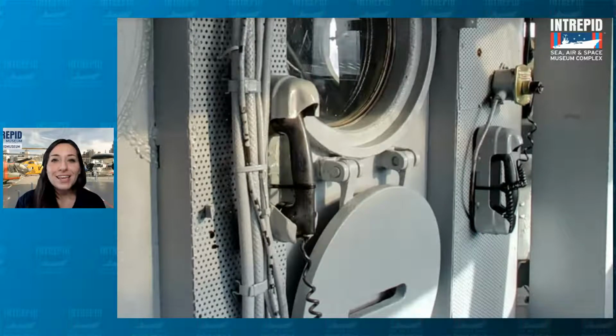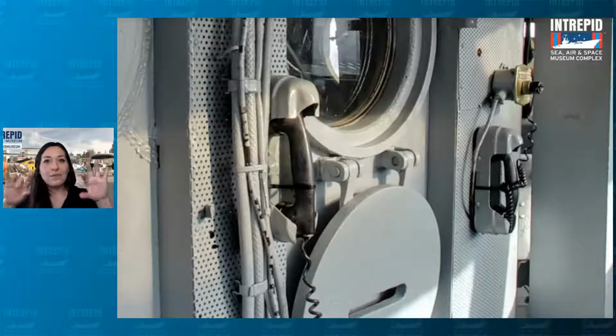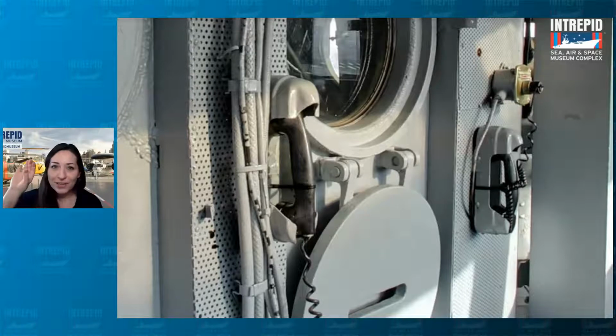If you've ever taken two paper cups or two plastic cups and put a string in between the two of them, pulled it tight, and talked to your friends through it, it's exactly like that. The sound waves can travel through that line just that way.